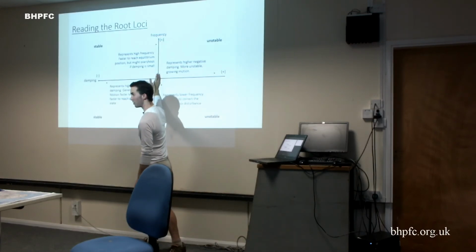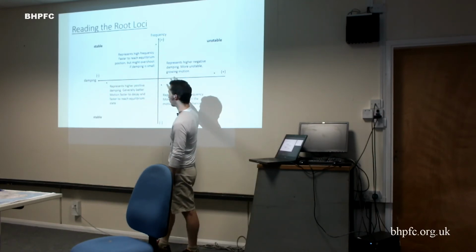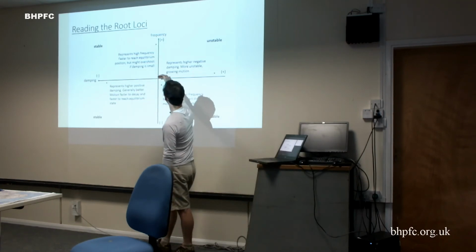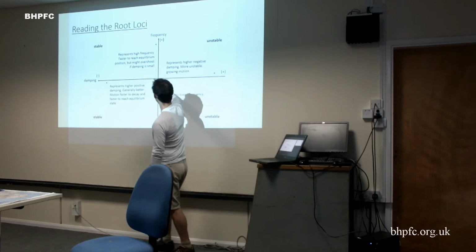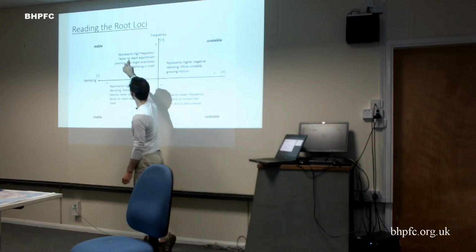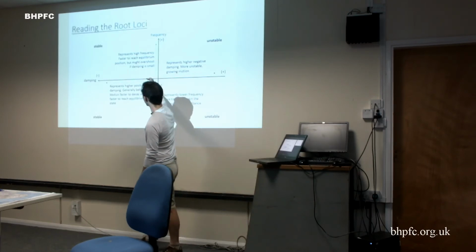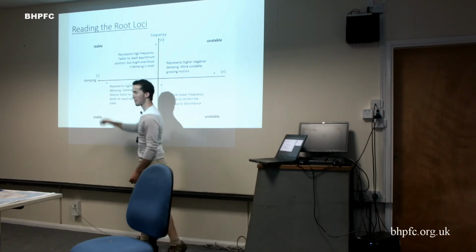If it appears on the negative side, it's stable. So that's the first thing to look at. You want your modes to be on that half. And then that plane gives you oscillation. So if your mode appears sort of here, it's stable, but it doesn't oscillate. If it appears here, it's stable and it's oscillating. And if it's there, it's oscillating with higher frequency. And the further it goes back down there, the higher it damps the motion.